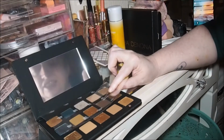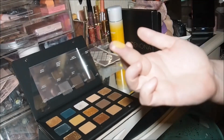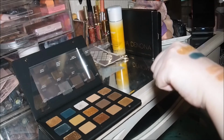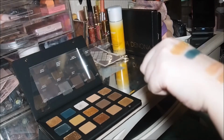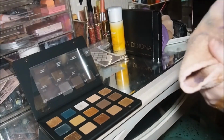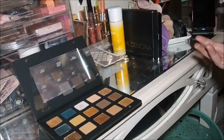Right, so the next shade is Dijon. So it's like a mustard shade. So that's why I'll try and use this as much as I can. Like when I'm not filming, I'll do a look with it. Obviously I'm going to do looks with it on camera.